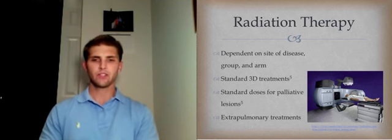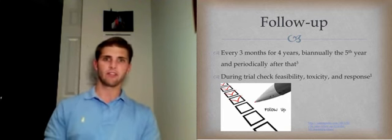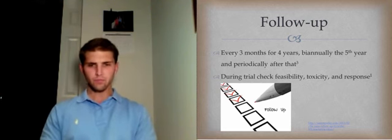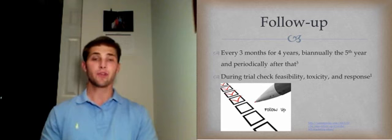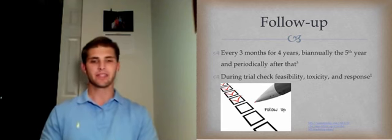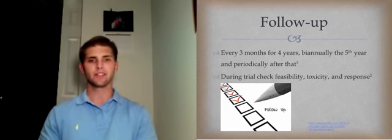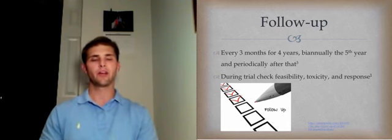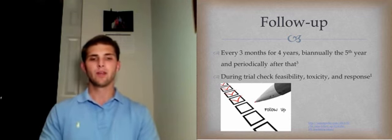As far as the follow-ups go and collecting the data, because obviously that's one of the most important parts of a clinical trial, they did follow-up with patients every 3 months for 4 years, which seems like a lot, but it's good to be collecting data that often. And then in the 5th year, they did it biannually, so twice, every 6 months. And then from there on out, it's just periodically after that, no real set time.